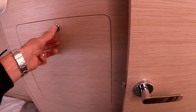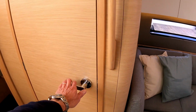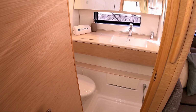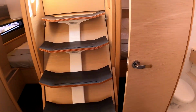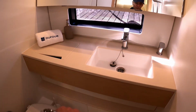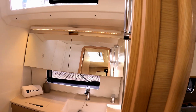That takes us back out again into the saloon area, into the second or the third heads, which could again be converted into a wet locker, or you could have, if you wanted, a shower one side and then you could have the other one as a heads. So it's totally your choice, but this is the layout that's on this particular boat. Pump action loo again, nice moulded Corian work surface, mirrors with storage behind, illumination, really modern fixed shower. But yeah, really decent and nice and clean looking.